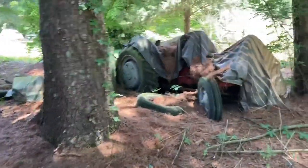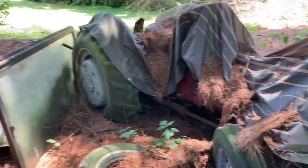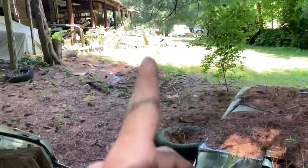We also bought this old Ford 8N tractor. Well, my wife bought this old Ford 8N tractor. I didn't even see it sitting here. But it's apparently got the rear roof option.